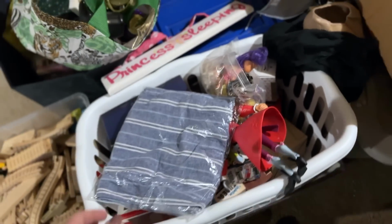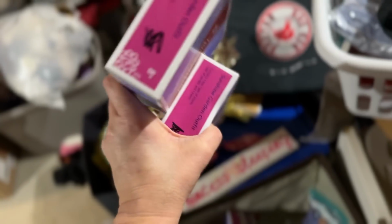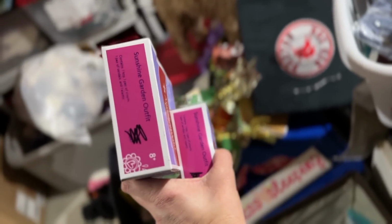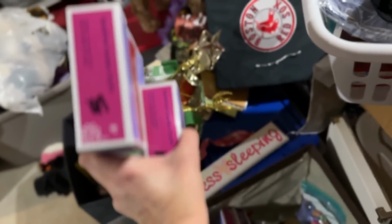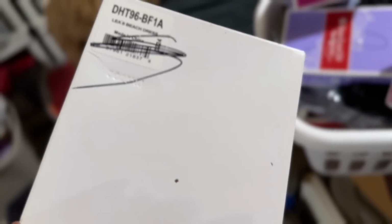And the fan finally kicked off. And then I moved that, and underneath that was all this American Girl stuff. I remember this sale so well. These items were $1 with these X's on them, but they're all the same outfit. Sunshine Garden outfit. So I can definitely sell these. How many of these do I have? Let's see, I have that X. Sunshine Garden outfit. What's this one? This is Leigh's beach dress.